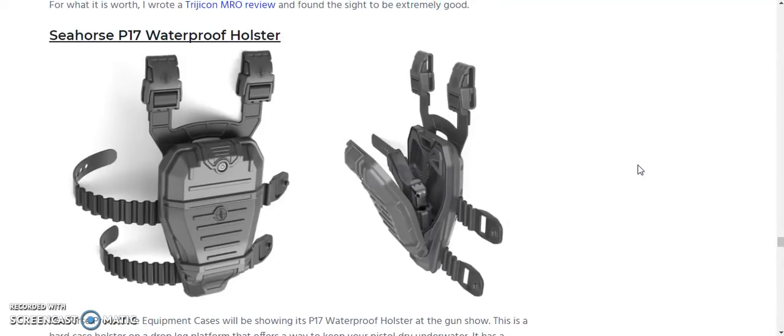So again, this is the Seahorse P17 waterproof holster. It looks kind of cool. I don't know, it's one of those things where it seems a bit... it is definitely a large piece. If you ever see it mounted on somebody, it definitely has a significant size. But I suppose if you're one of those people that maybe has some kind of maritime activities and you want a way to easily keep your firearms protected from seawater, this is definitely going to be the way to go. So it looks like from now on you can definitely go packing when you take the jet ski out on the lake.